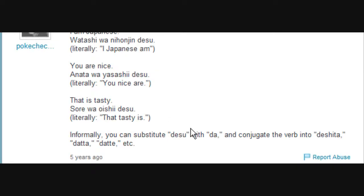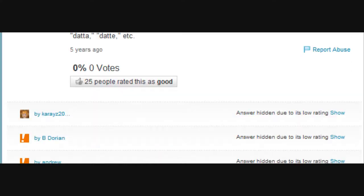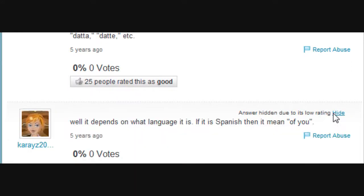You are nice. Anata wa yasashii desu. Literally, you nice are. You are nice. Anata wa, you. Yasashii, nice, and desu, are. That is tasty. Sore wa oishii desu. That tasty is. Informally, you can substitute desu with da and conjugate the verb into deshita, datta, and so on.